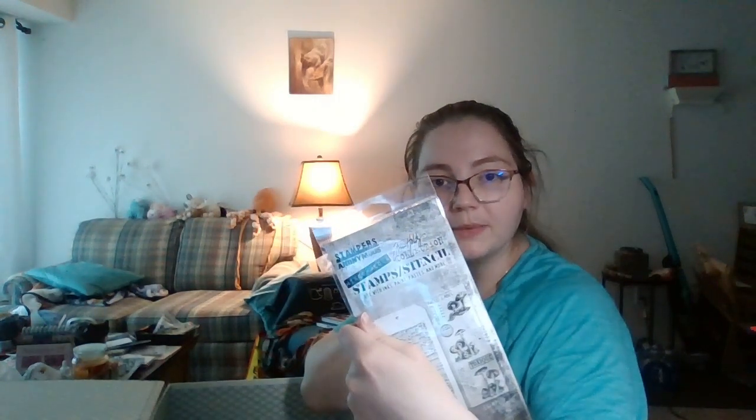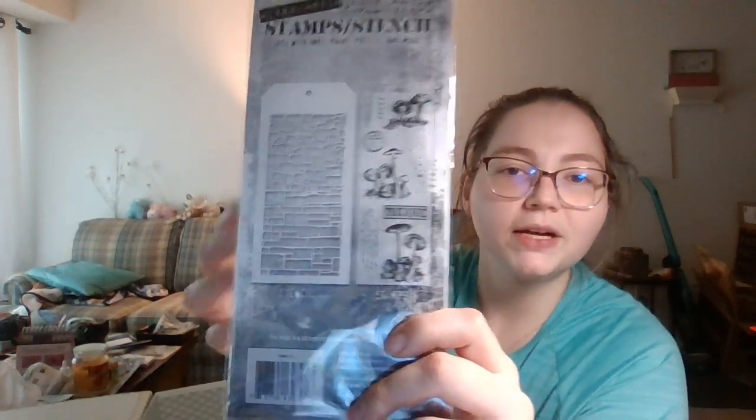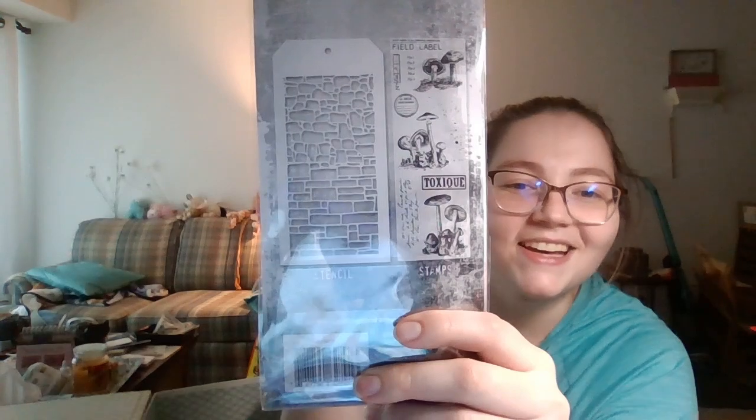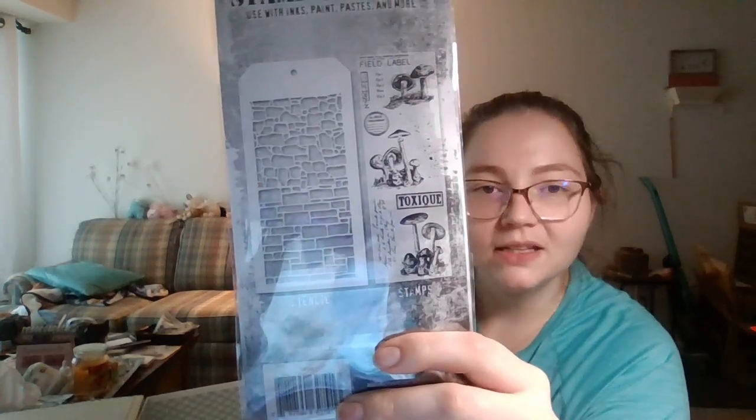Same thing with this brand of stamps and stencil sets. I absolutely love this brand, but they're so expensive, and they've always been under key, so I've never been able to get any. It's the Jim Holtz Collection Stampers Anonymous. I don't know if you can tell on this one, so I'll turn it around and show you, but it's got a stencil that's like two different types of brick. It's got the natural stone, and then more like the traditional brick. And then it has tons of little mushroom and field labels and specimen labels and that sort of thing, which I thought was super cute. I absolutely loved it, so I bought that.